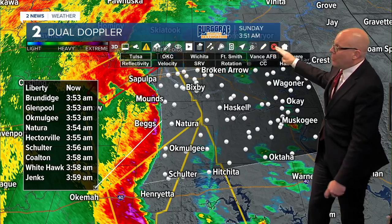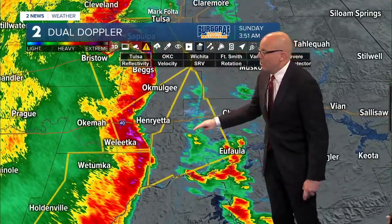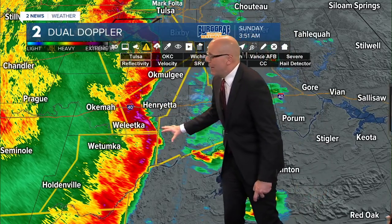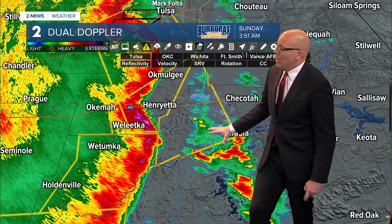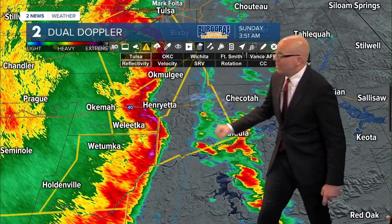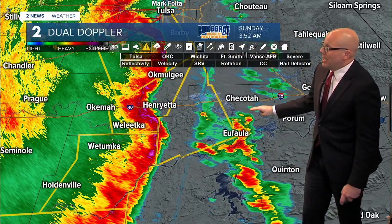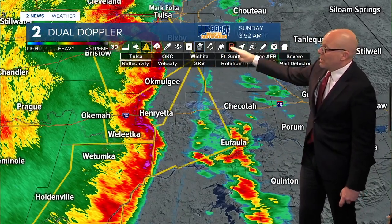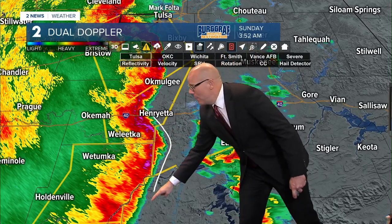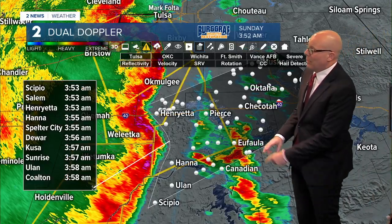Let's clear that off, and we'll go a little farther south down the line, get you down to this particular bowing segment, back down toward Henrietta, now moving from Hughes County into McIntosh County as well. This is the area that was earlier tornado warned. Thankfully, that has been allowed to expire, but you can still see how this is really pushing forward here. That is the indicator that we could be dealing with some very strong straight line winds. So I'm going to take right here from near Henrietta and track this off to the north and to the east at close to 50 miles per hour.